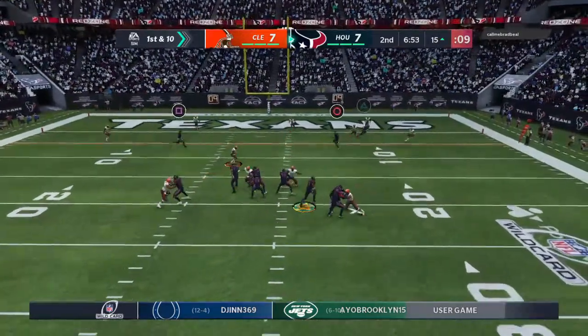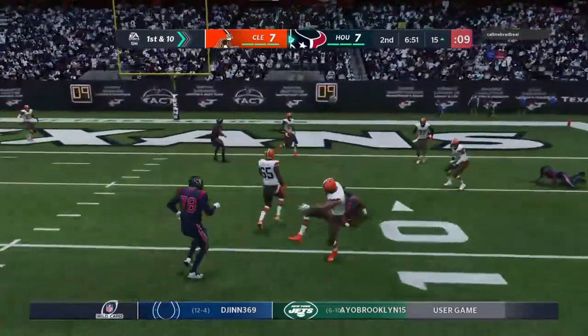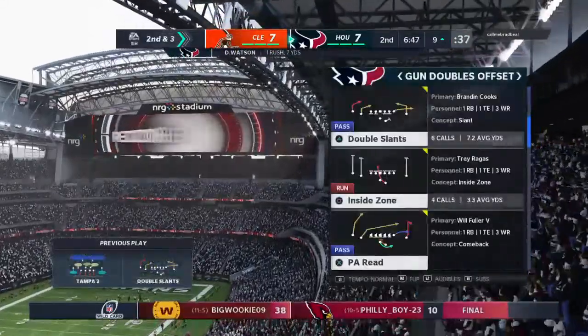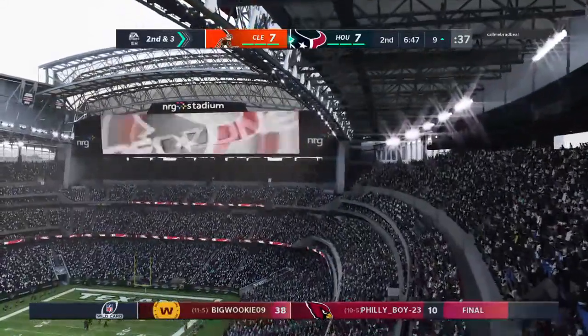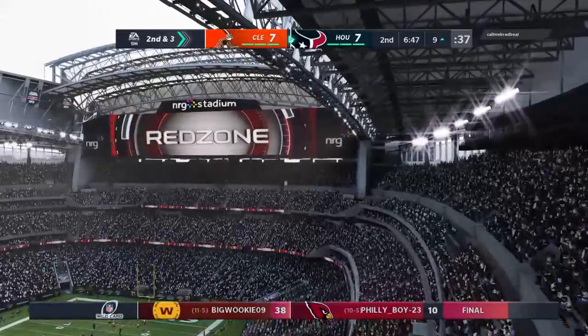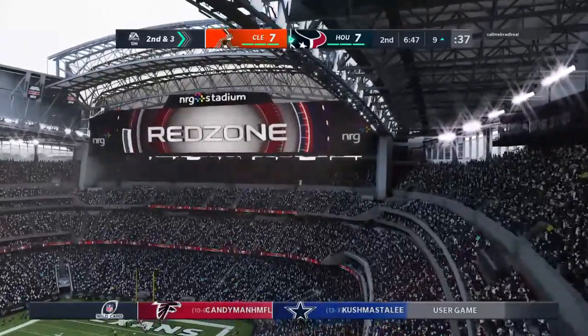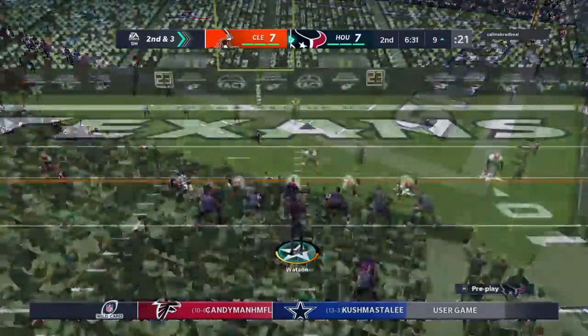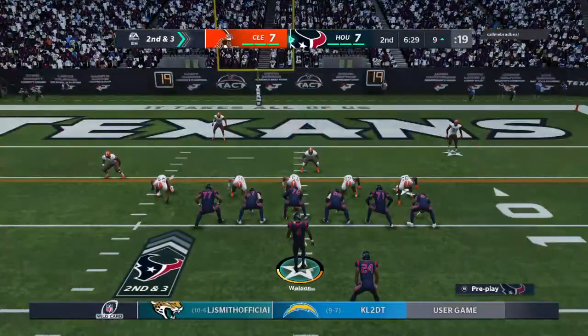A shotgun snap for Watson. Flush to his right. Nice work to get 7 out of that, and it's 2nd down. Partner, he was going through his progressions. Not there, not there. After about the 3rd one, he decided he better pull it down and run for it. And he slides down and avoids the hit for good measure. 2nd and 3 from the 9.